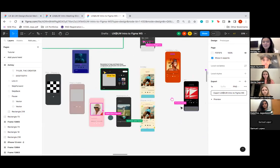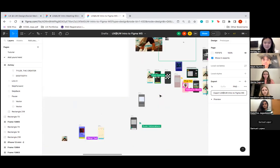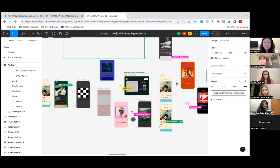Yeah, I'm liking everybody's UIs. I feel like they look really good. So yeah, you can kind of customize it to that.